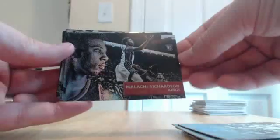Okay, then we have an artist proof of Drummond for the Pistons. A rookie of Malachi Richardson for the Kings. John Wall, Wizards base. Westbrook for the Thunder. We have Taurean Prince, rookie for the Hawks. Devin Booker, Suns. Jimmy Butler, Bulls. Global Reach, Andrew Wiggins for the T-Wolves, Canada.